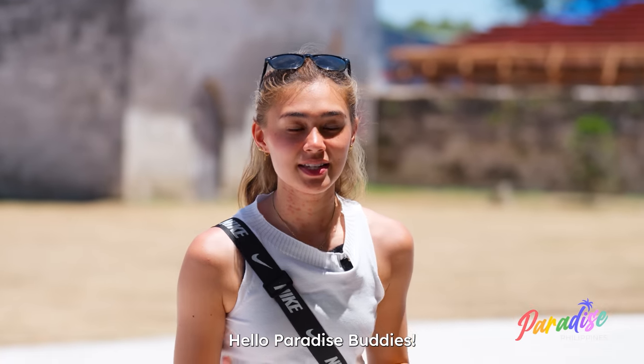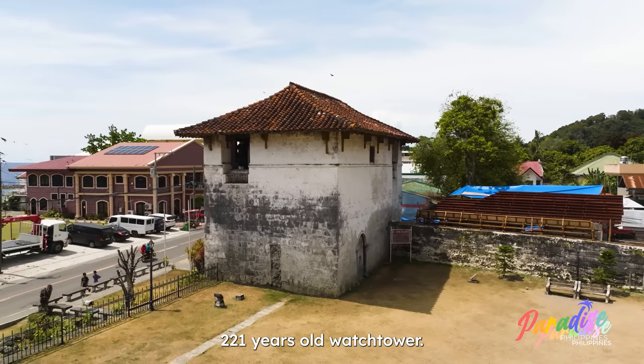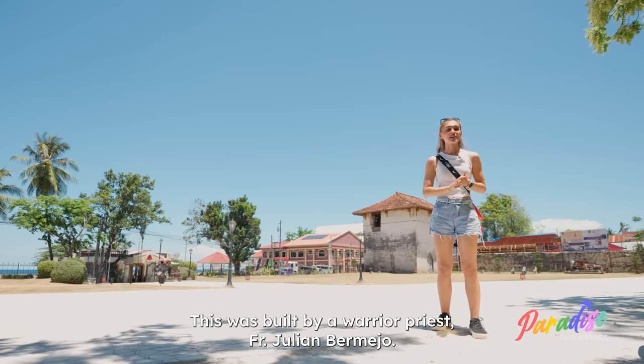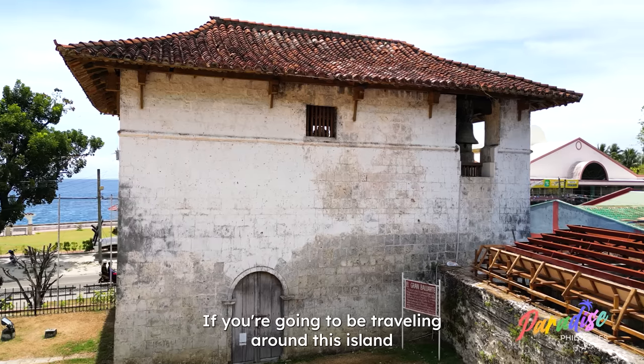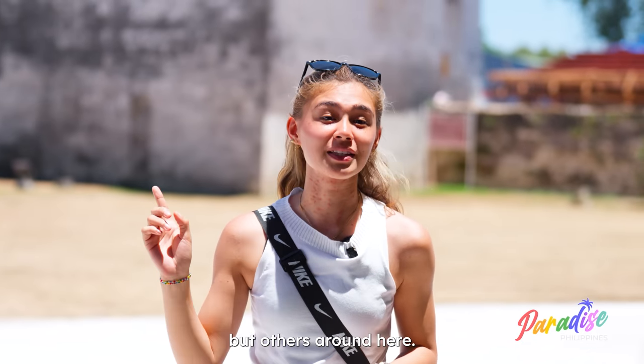Hello, Paradise Buddies. If you can see behind me, this is a 221 years old watchtower. This was built by warrior priest Father Boljoon Bermejo. And this is one of many watchtowers here in Cebu. If you're going to be traveling around on this island, I bet you'll be seeing not only this one, but others around here.